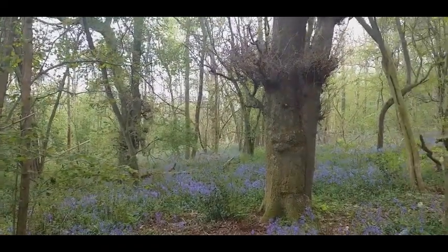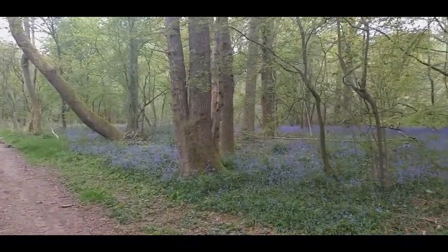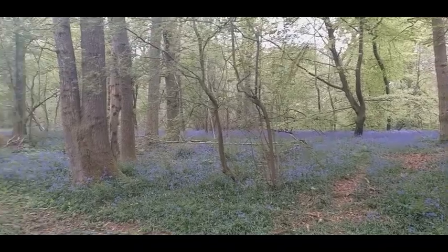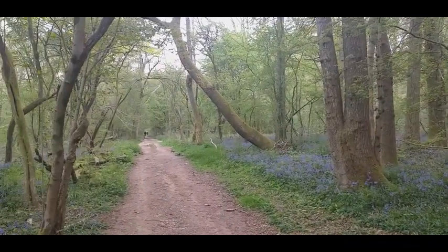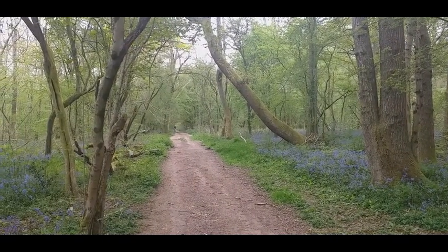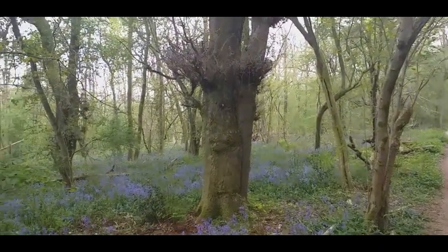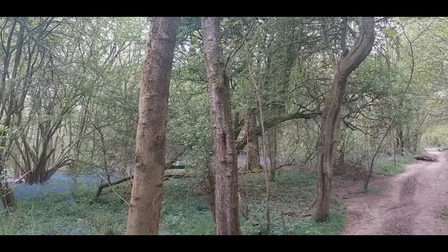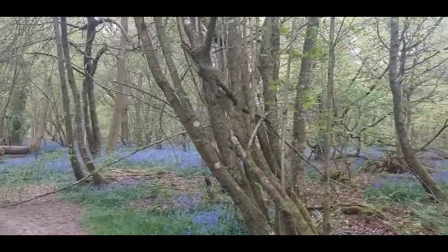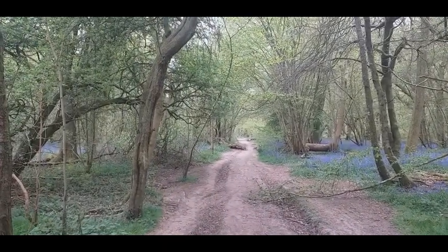It truly is a quintessential English woodland scene, with carpet after carpet of glorious bluebells in full bloom. Only the birds chirping or tweeting in the background, and a few people also enjoying this overcast but lovely scene. And as we carry on going westerly, the carpets of bluebells seem to be never ending. Absolutely glorious.